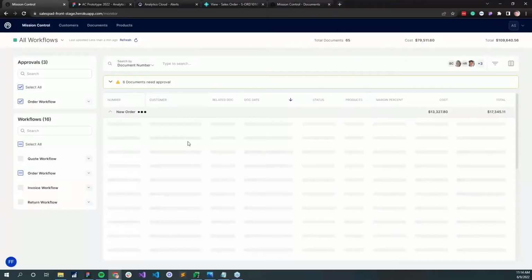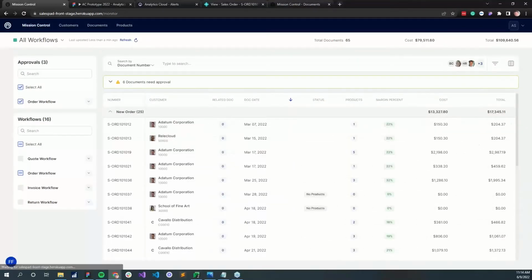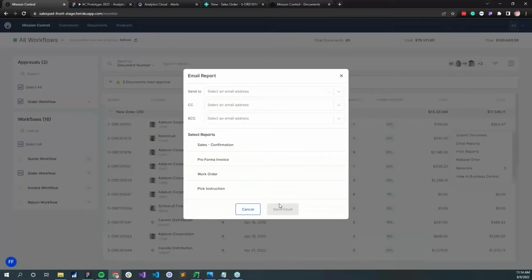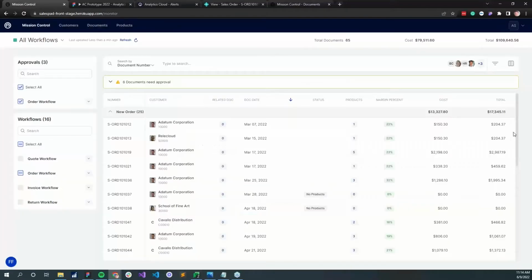And so this tool, Mission Control, really allows you to push documents forward and create that visibility, but you can also do things like email reports from here as well. So if you want to email a sales confirmation, you can go ahead and do that right here. If you want to print it, you can do that. If you want to open up the document in Business Central for whatever reason, you can do that as well here.